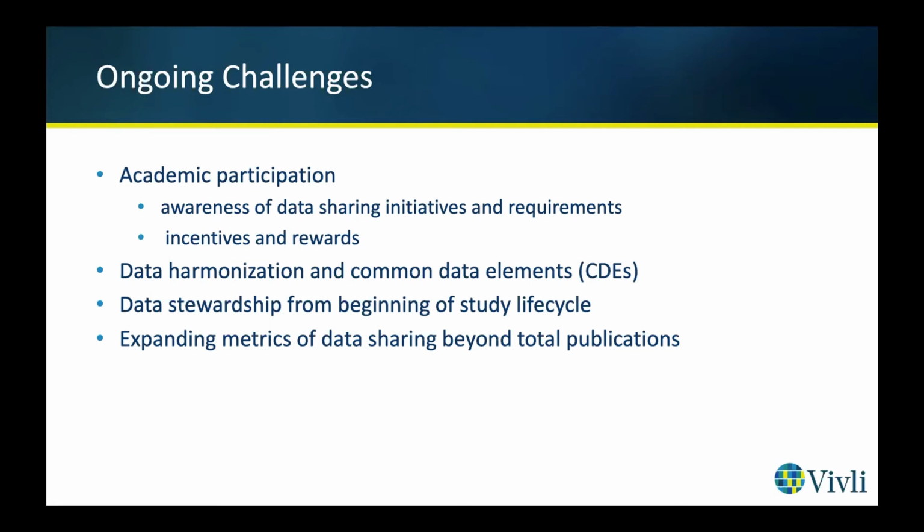In addition to academic participation, we have found that one of the big barriers to using this data is the lack of data harmonization. So it takes just so much work to align the data sets together. Having data elements that don't align, if the endpoints are not at the same time, makes it difficult, if not impossible, to do a meta-analysis or any kind of cross-analysis. That is a challenge, of course.